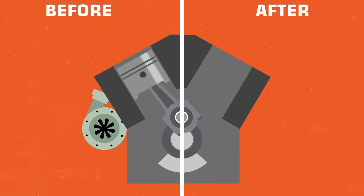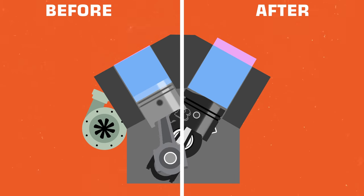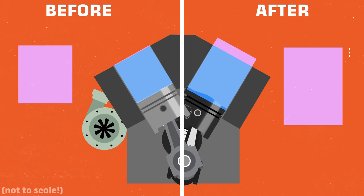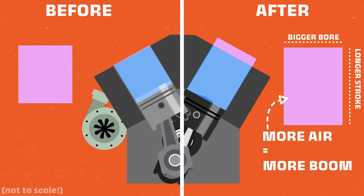Pretty freaking cool, man. Now, along with the increase in volume, Brabus also manufactures their own crankshaft for the engine that provides a longer stroke for the connecting rods inside each of those cylinders. And when you have a longer stroke, you make more space for that air-fuel mixture, which makes a bigger combustion.